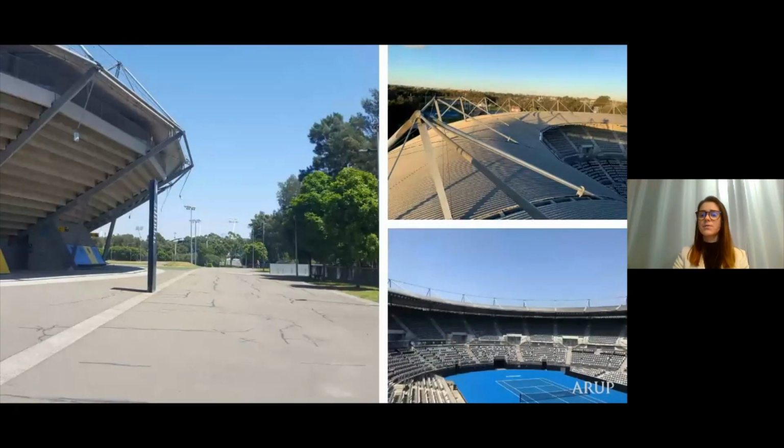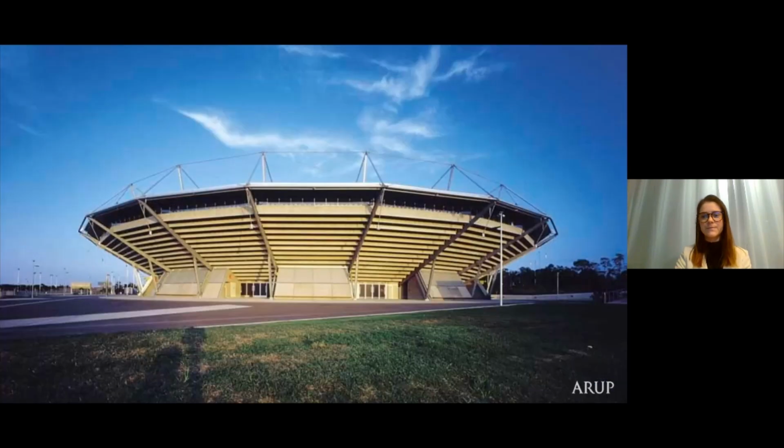Here are some images of the original building. You can see that the bowl was made from precast concrete, and there was a small canopy roof, which provided some shade to the upper tier. However, it left the lower tier and the court exposed to rain and the harsh Australian sun. Of all the Olympic facilities, the Ken Rosewall Arena had special recognition by being awarded the Sir John Salmon Award for Excellence in Public Buildings.